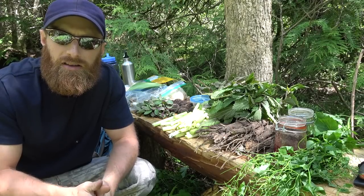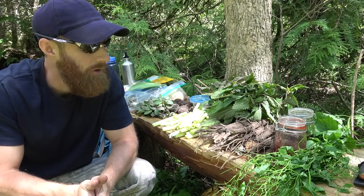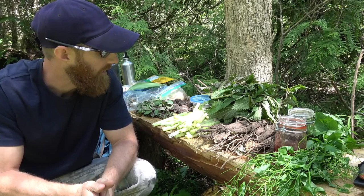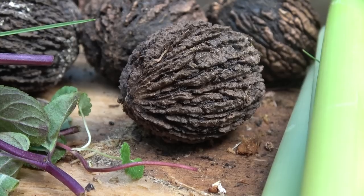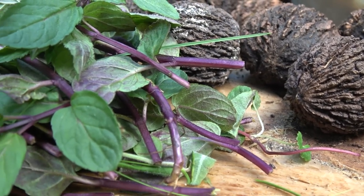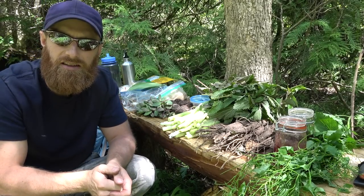So we got a bit of a spring spread here, what I managed to collect throughout the seasons, and today I did quite a bit. I'll just give you a quick rundown. So we have the cattail shoots, I have black walnut that I've been saving and rationing from last fall. There's wild mint, which will go with a seasoning. I'm going to try to experiment with a little bit of seasoning.